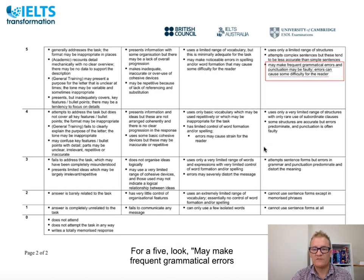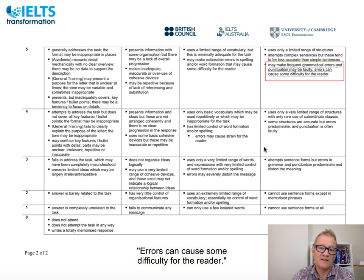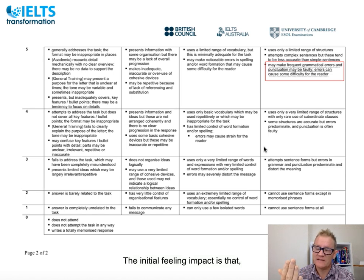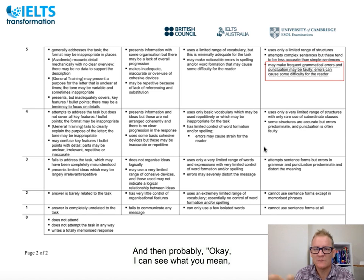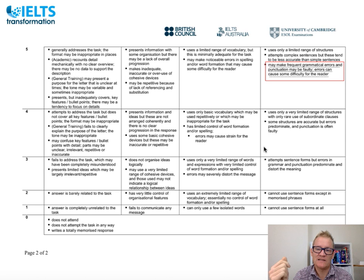For a 5, look, may make frequent grammatical errors, and punctuation may be faulty. Errors can cause some difficulty for the reader. So this is where the reader goes, the initial feeling, impact, is, what do they mean here? And then probably, okay, I can see what you mean, but it's wrong. But the fact that you have to stop and read it again to try and understand it is, as you can see, typical of band 5.